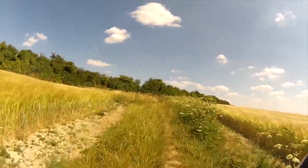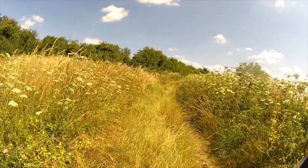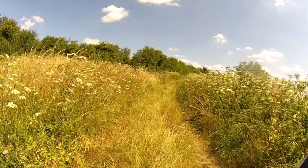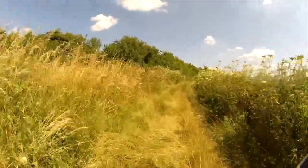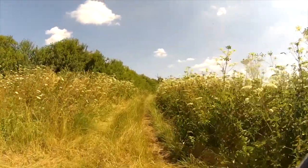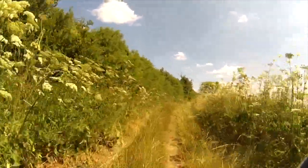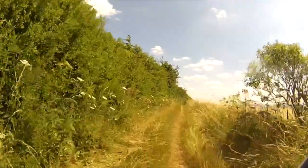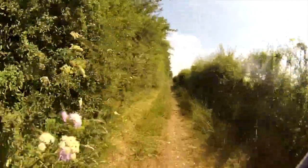Right now, where is it? Do I go this way or that way? I think right it says, so I'll go this way. Ooh. Ruts, ruts, ruts. Lovely. Oop. Oop-a-la.